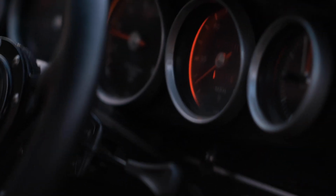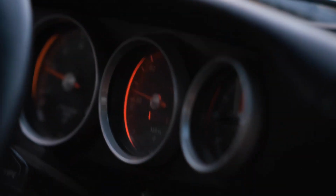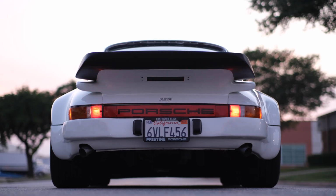It's not a complicated car to drive. There are no distractions, there are no modern comforts or computers. It's purely 70s technology to get in and race.